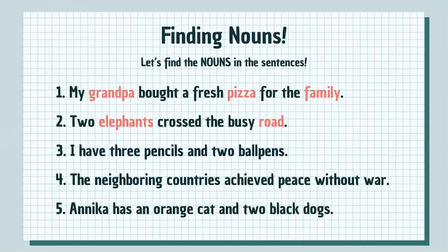All right. Now, sentence number 3. "I have 3 pencils and 2 ball pens." Can you find nouns in this sentence? We have 3 pencils, that's a thing, and 2 ball pens, another thing that we have. All right, sentence number 4.